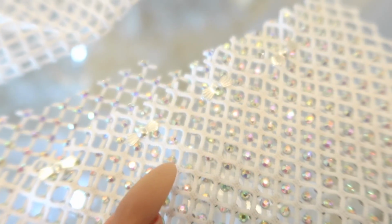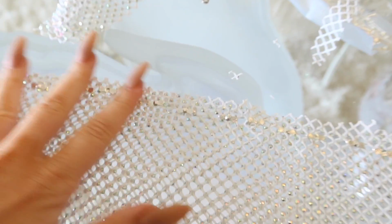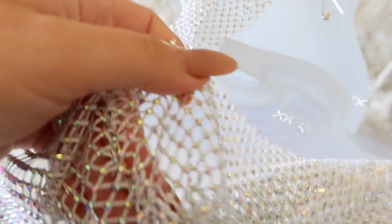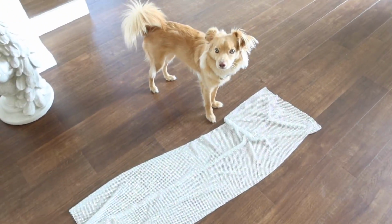By the way, I'm doing this inside out so the crystals are on the inside. Cut off the excess again if there's any left over. And then when you flip this inside out, you are not gonna be able to see the seam. It's going to be more invisible. Then you have this weird looking thing. Cool. Okay, this looks like nothing, but it will look like something soon.